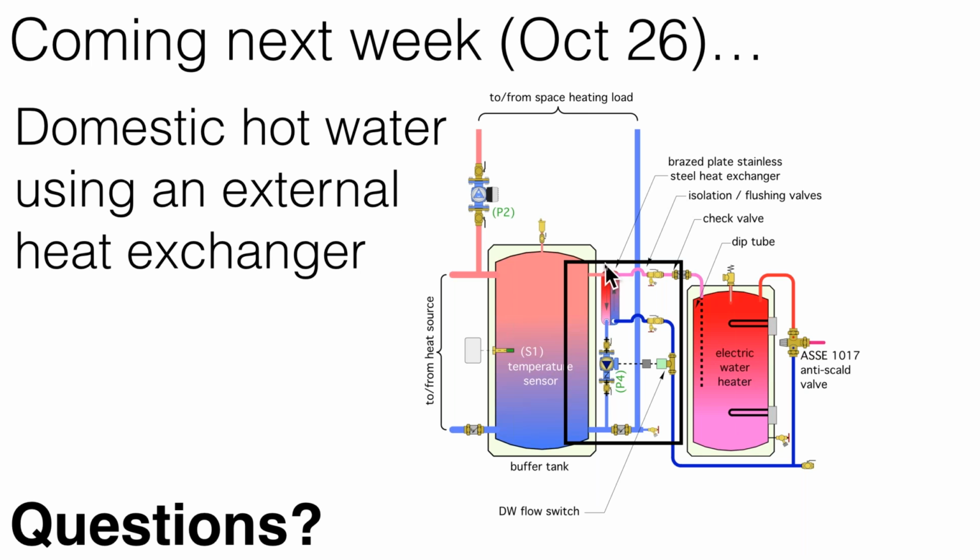The speed that it takes is simply based on how many flow paths are open. So as more radiator valves open up, the pump will automatically speed up to maintain a constant differential pressure. So it's a very, very simple setup. You flip the switch to heat mode, and the circulator goes on, and the heat pumps are enabled to keep the buffer tank warm.